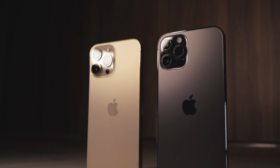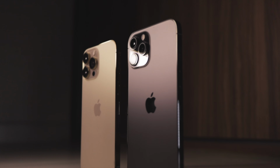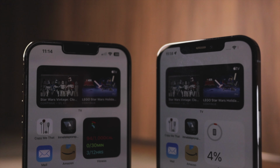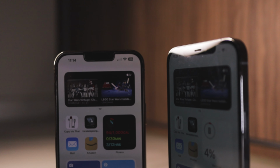But to be perfectly honest, it looks very similar to the iPhone 12 Pro Max, which is not a bad thing at all. But no drastic changes were made here, except for a bigger camera module and a smaller notch, which in my opinion makes no difference whatsoever. It's a welcome change of course, but not big enough of a reason to upgrade.